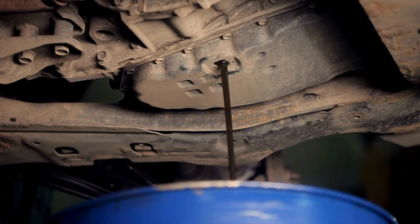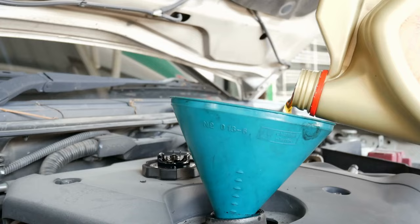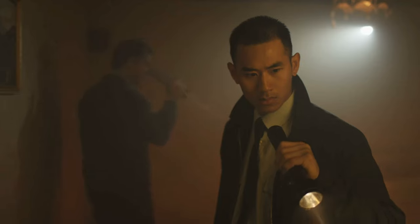The transmission fluid was next under the microscope. If it looked like it partied hard with contaminants, it would imply a traitorous transmission cooler. However, this fluid looked as pristine as morning dew. After this roller coaster of an investigation, the needle of suspicion kept swinging back to the oil cooler.